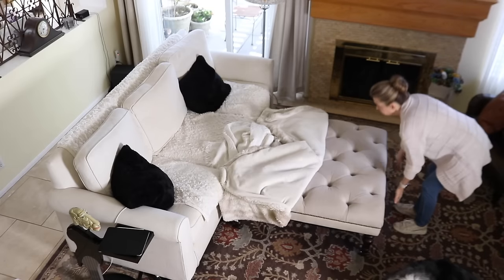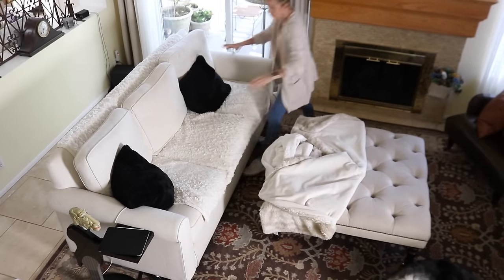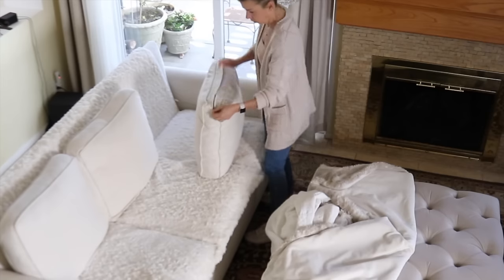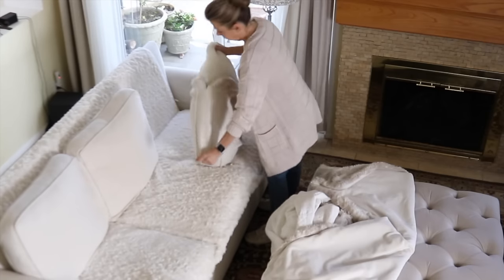Welcome back to 27 Fox Place. I have a lot of cleaning on my to-do list today. I have my usual zone cleaning tasks, and I have a few spring cleaning tasks to add to the list.